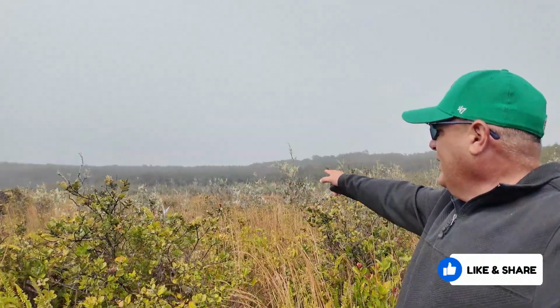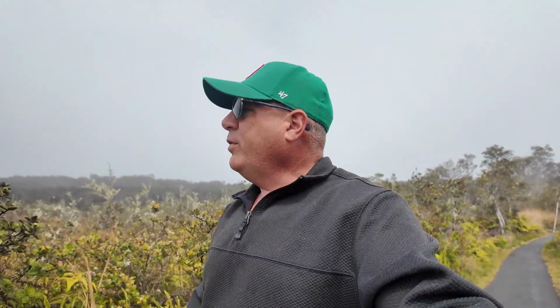So distance wise, that's about 700 meters, I guess. It's a good distance. These fields are pretty big. Ooh, there's one right here. Check it out.